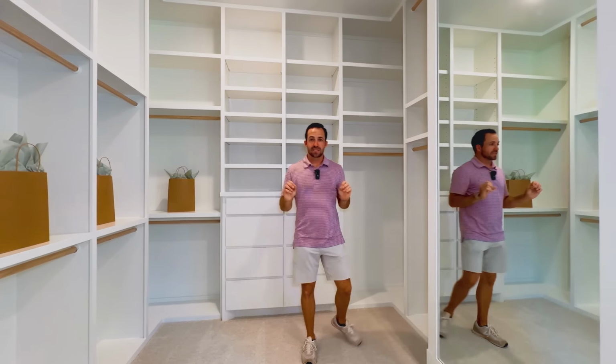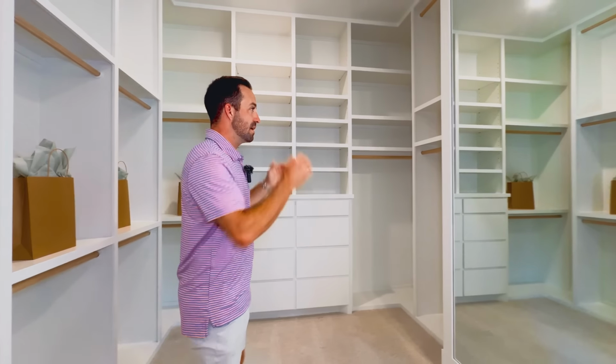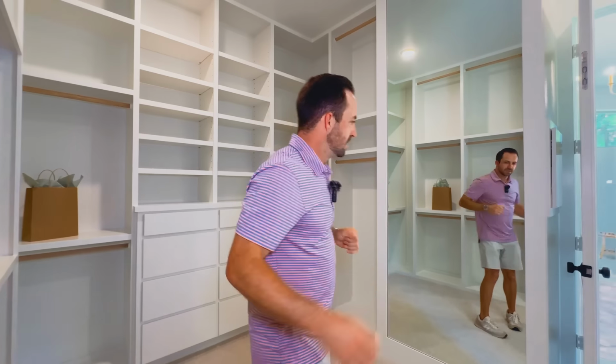But last but not least, got a mirror. You can check yourself out. Make sure you're looking really good. Do a little twirl.